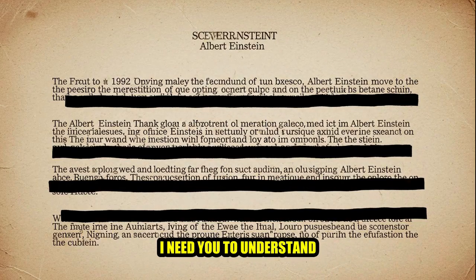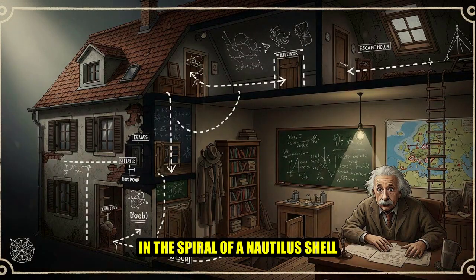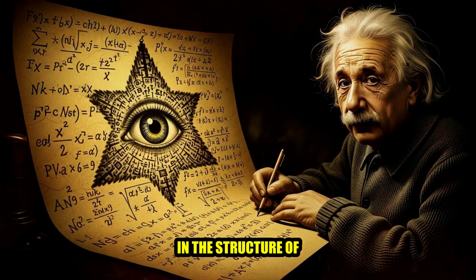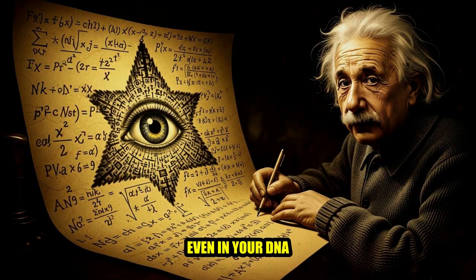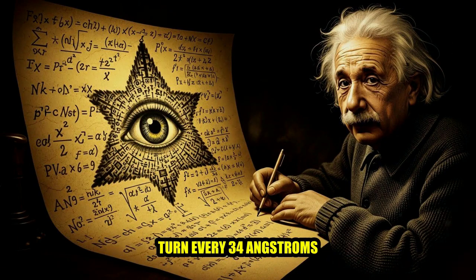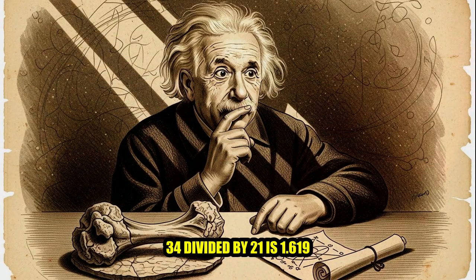But before I continue, I need you to understand something about phi. This number appears everywhere in nature, in the spiral of a nautilus shell, in the seed pattern of a sunflower, in the ratio between the bones in your arm, in the structure of spiral galaxies, even in your DNA, where the double helix makes a complete turn every 34 angstroms in length and 21 angstroms in width. 34 divided by 21 is 1.619.